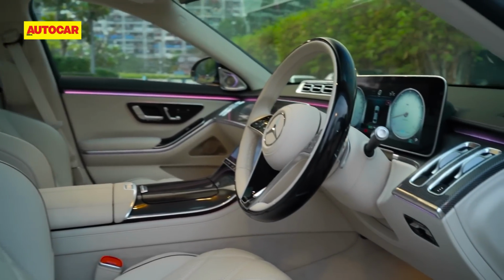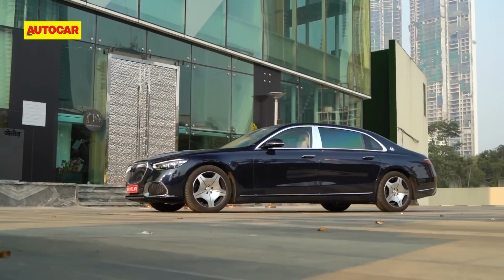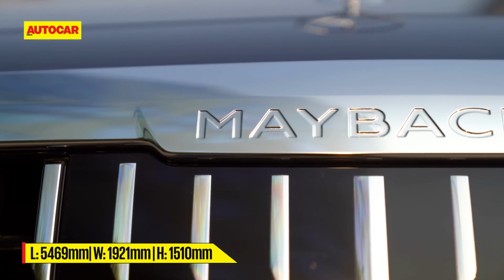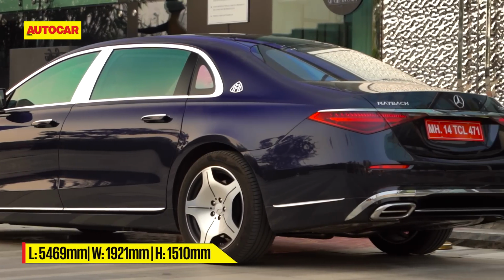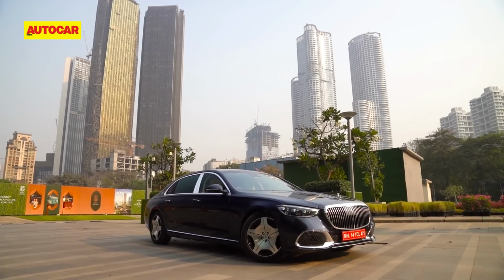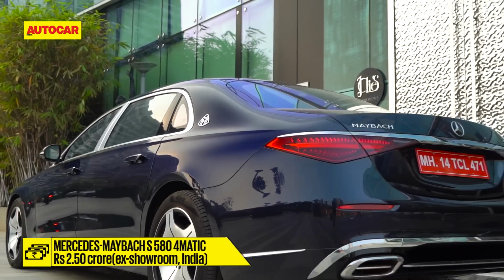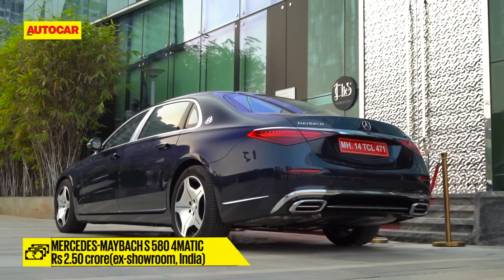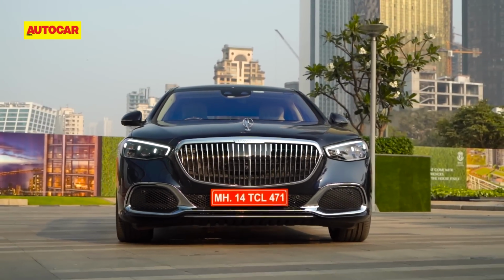So the interior design isn't too far removed from the standard S-Class, and though you might think it looks similar on the outside too, let me assure you, in the metal, all that extra length and extra chrome will let everyone know you've arrived. Now yes, there's the matter of putting its price into perspective. 2.5 crore rupees ex-showroom for this locally assembled S580 makes it almost 1 full crore more than the regular S-Class diesel. That's a 60% jump.